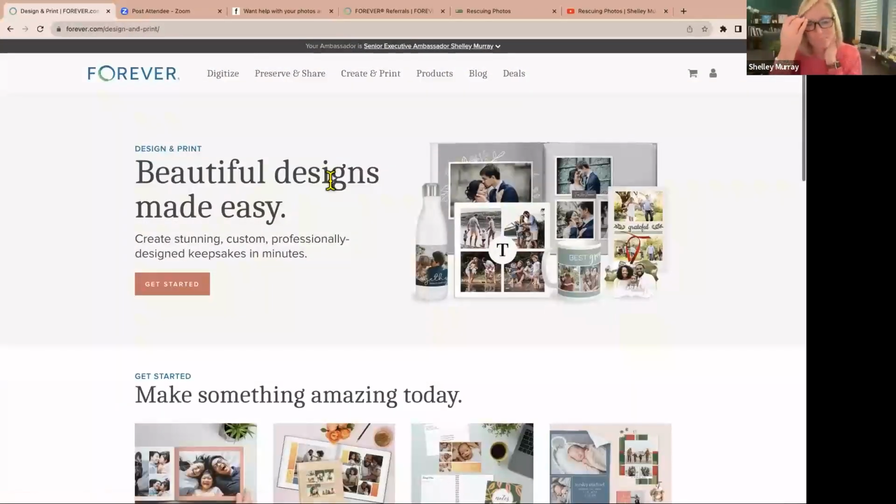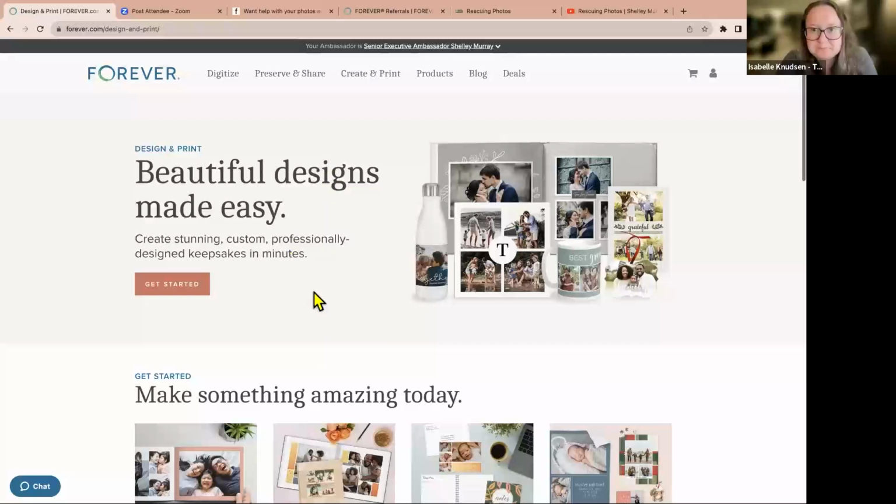As far as printing and shipping, does Forever ship printed products to the UK? That's a great question. Yes, I know they do. There's also a lot of shipping overseas, and they have certain options, so I would just say email support@forever.com to get the answer to that question. But yes, they do ship there, and I think they have some good shipping packages, so it's not so expensive.